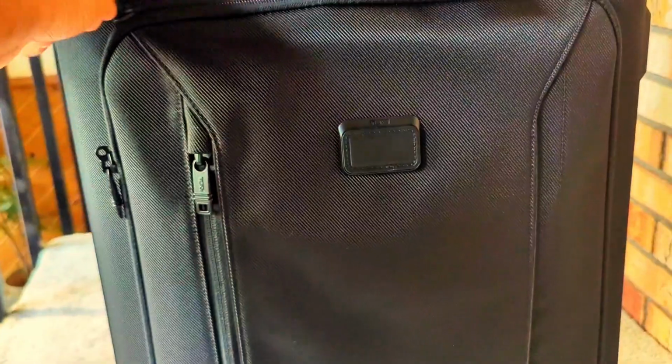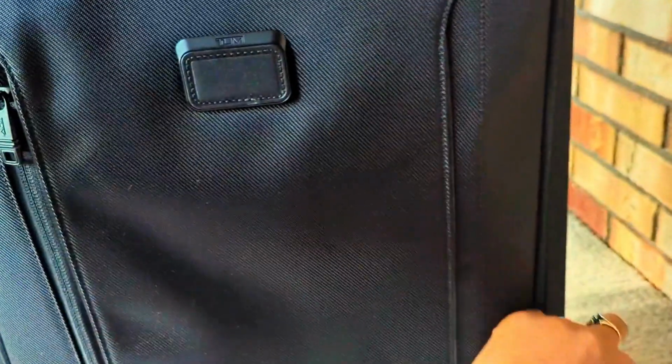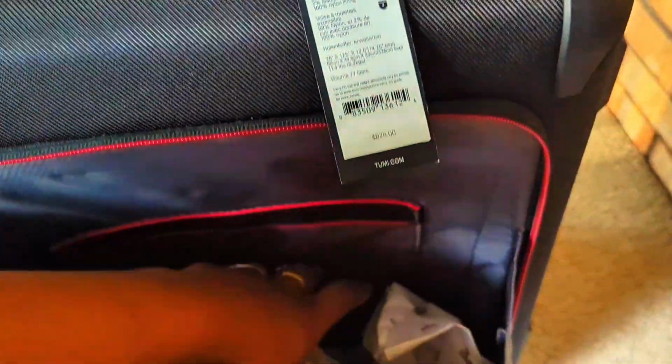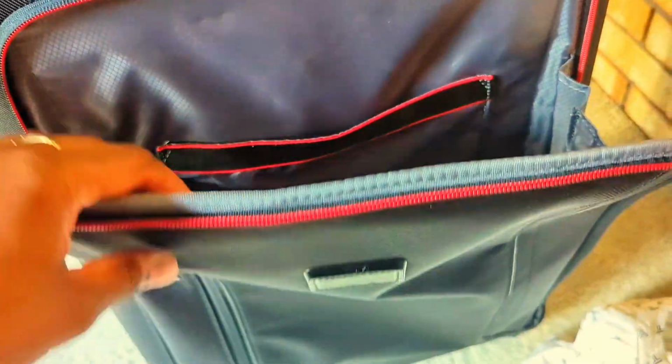The exterior includes zip entry to the main compartments, front U-zip and zip pockets for quick access of items, protective bumpers to minimize wear and tear, and three-stage telescoping handles, retractable top and side carry handles, and a bottom grab handle for easier handling, zip expansions for added space, dual spinner wheels for smooth maneuverability, a Tumi tracker for lost bag recovery, a luggage tag, and two skid bars on the back for additional protection.